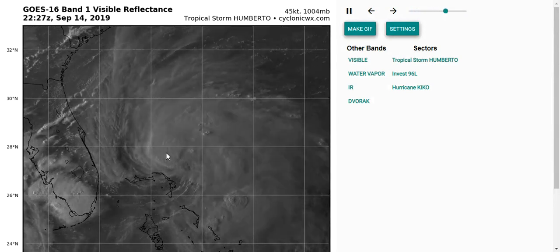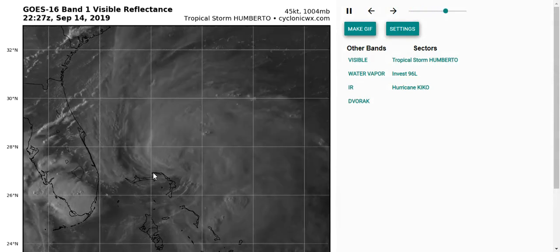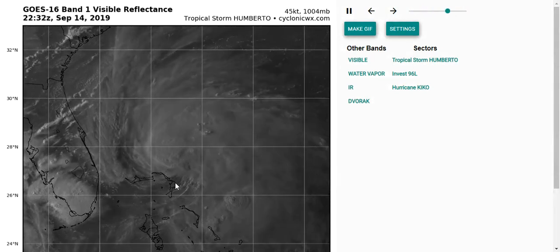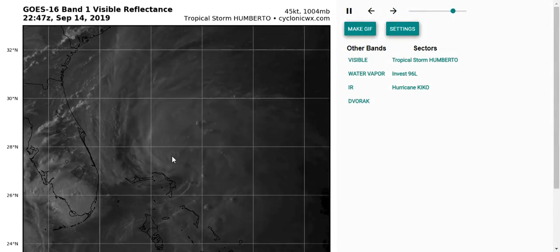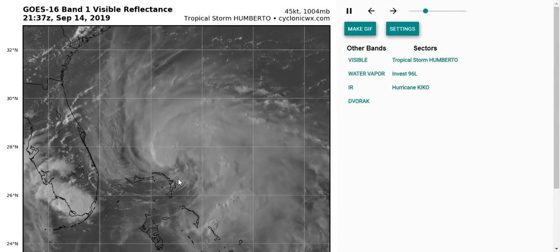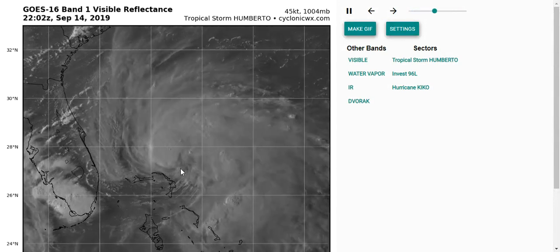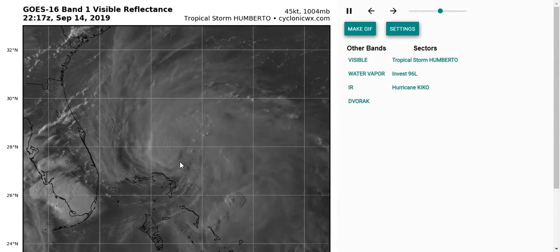So again, we got Tropical Storm Humberto here. You can see that the spin, or the little center here, is much better defined than even yesterday when it was a tropical depression. And earlier it was actually an exposed center, so the convection was displaced to the north and east, but it did get a convective burst over the center, so the shear is starting to decrease.